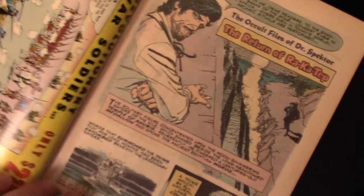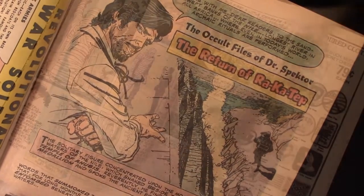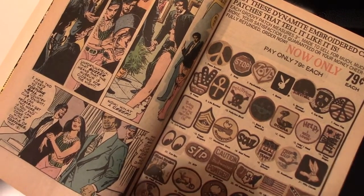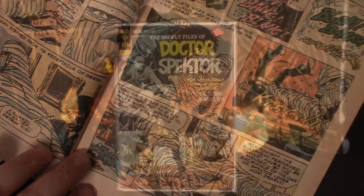The one thing I would say about Gold Key that always messes with my head is their numbering, man. They've got some arcane, mixed up, weird, difficult numbering. You can't tell by opening it up. This is actually issue number 10. You can't tell. Yeah, I know. But it's a cool painted cover.